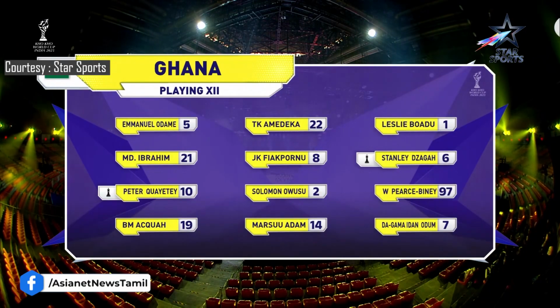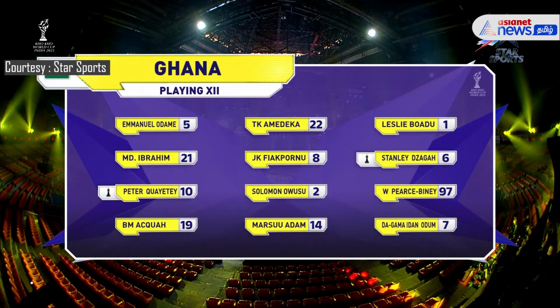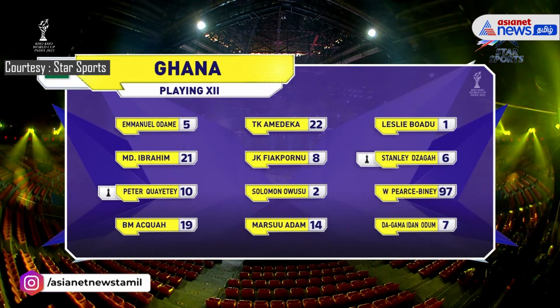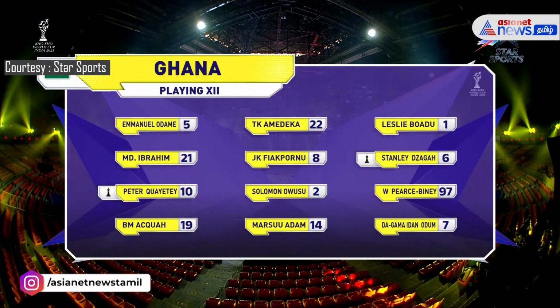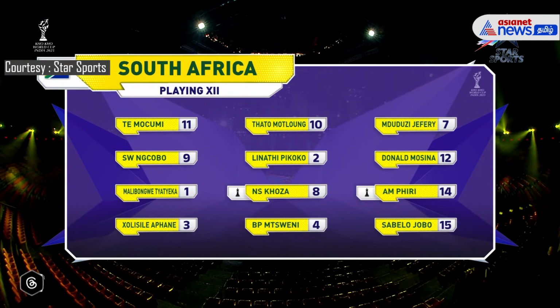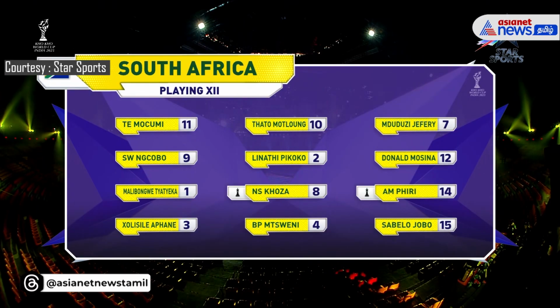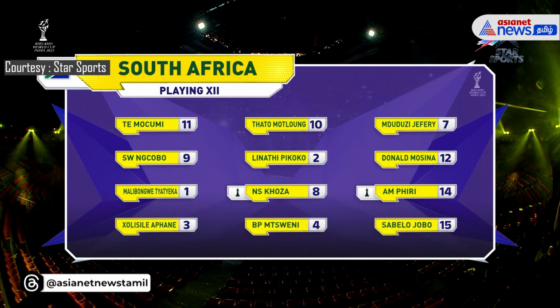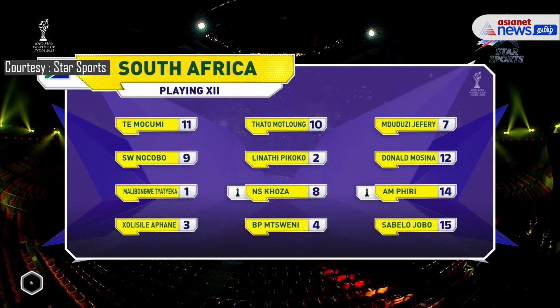Ghana, led by Timothy Nana, who is a big fan of Timo Werner. That's the jersey he carries, number 22. And of course, the two Wazirs, Stanley Zaga and Peter Kwete. Here is South Africa. They'll be attacking first, and of course, looking for those two Wazirs. Khoza wearing the number 8 jersey and number 14 is Firi.